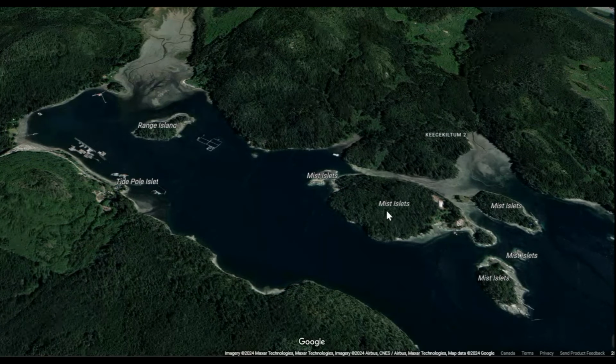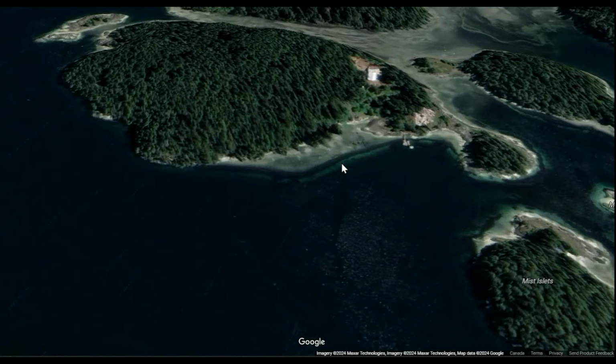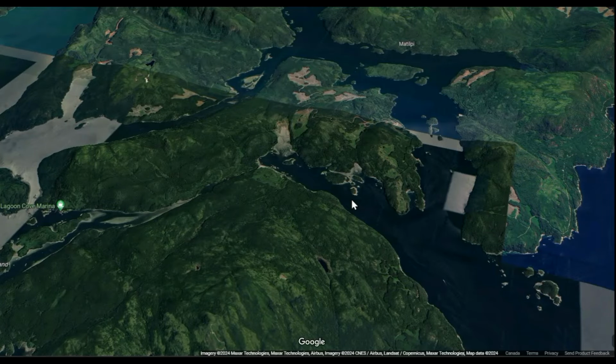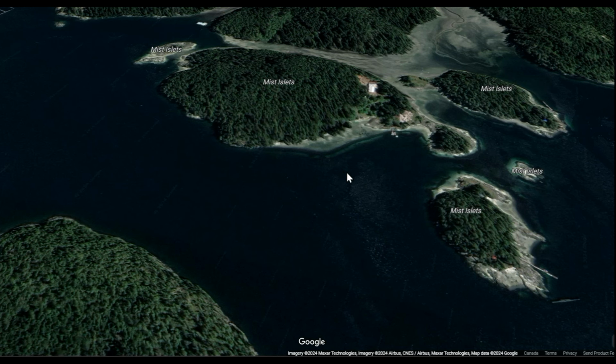In here, there's this Mist Islets, and it's pretty nice in there. We first tried to anchor in here, but someone's building a house here, and they had a couple of marker buoys here, so we couldn't anchor in there. We went out here and anchored, but it was kind of exposed to the wind still coming in from the Strait. So we decided against that after being there for an hour or so.